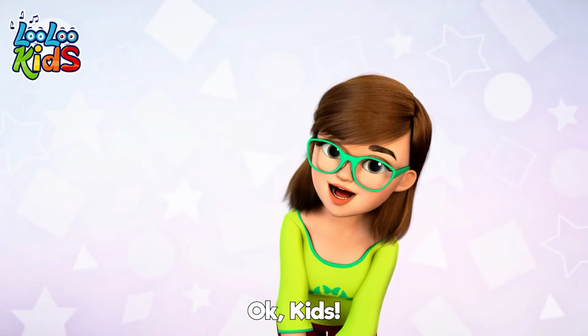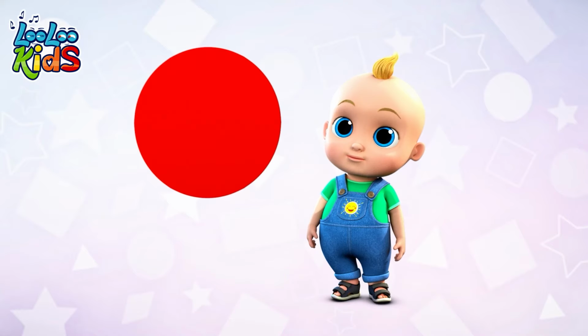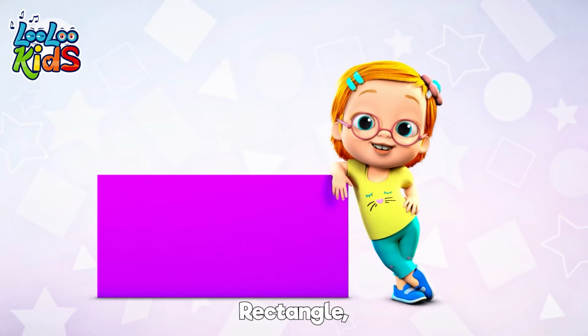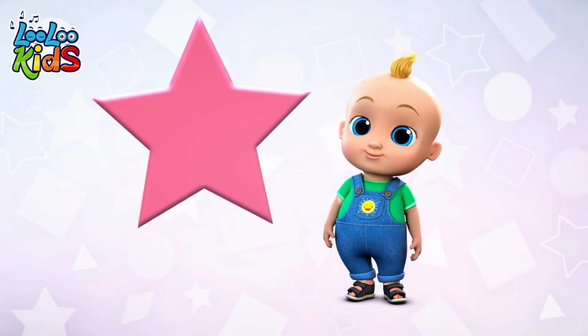Okay, kids, remember these shapes. Circle, square, triangle, rectangle, diamond, and star.